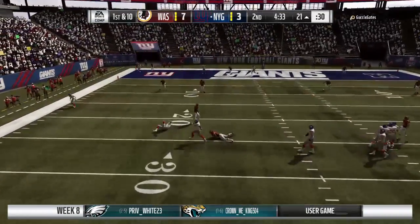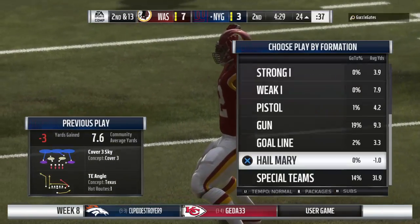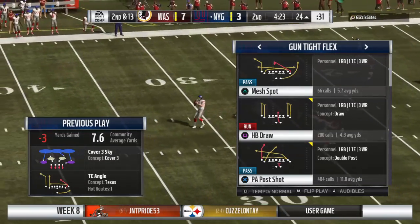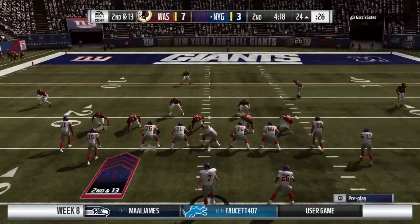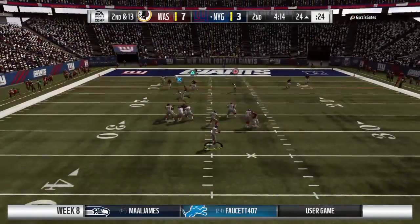Buying time, and he can't find anywhere to go with it, and he goes down. Hindsight is 20/20, partner. Maybe they should have kept it on the ground again. Well, it almost looked like the O-line was run blocking again. I mean, they opened up a big hole last time. This time they opened up a hole, and the quarterback got sacked. So after the sack, they'll come up on a still manageable 2nd and 13.